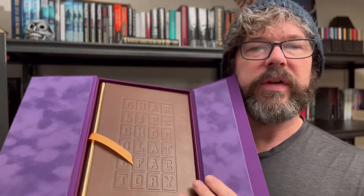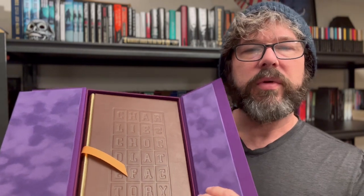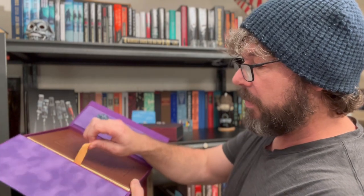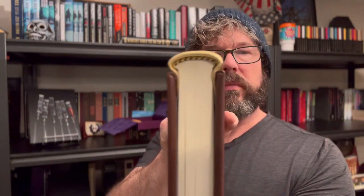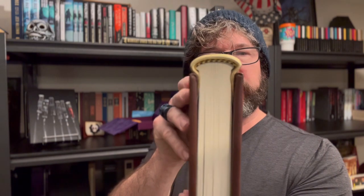That is velvet. Beautiful. I was so impressed with the artist edition, but wow, I'm going to have to put this down and get the book out. Oh, this is exquisite. This is really an exquisite production. Wow, look at that. The way it's bound, the Bradel binding, I believe that is.